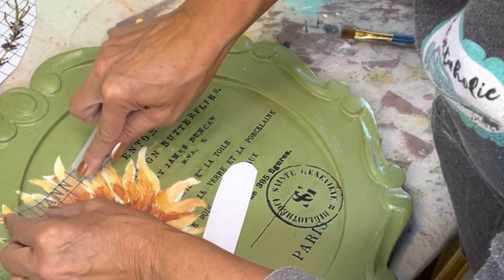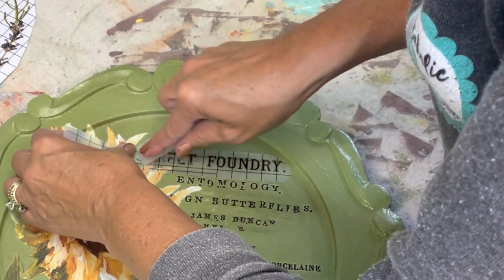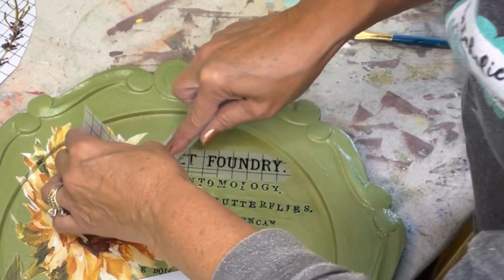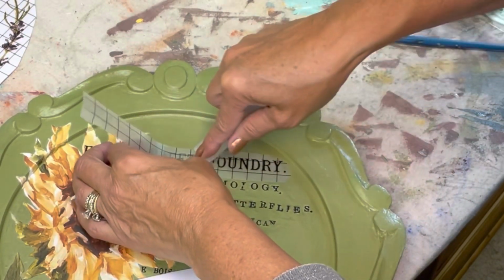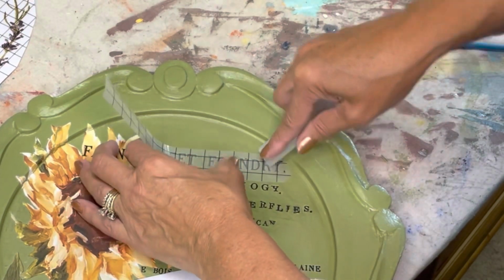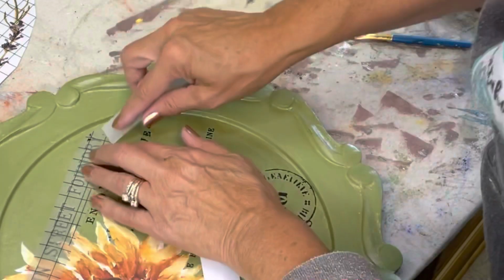I'm not really sure what the problem is. It was a rainy day, so that could have been the issue. I also had that transfer bubble up, so some of those letters have a little break in them, but that's also fine because this is going to get a vintage look to it. So on that one letter, when it didn't transfer off, I could not get it to come off. I picked it off with my fingernail, this last letter right here.